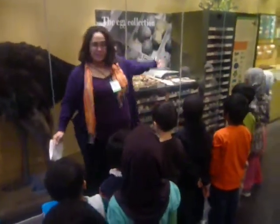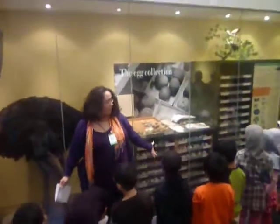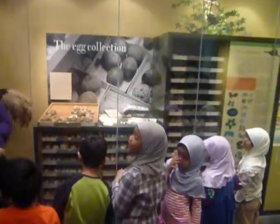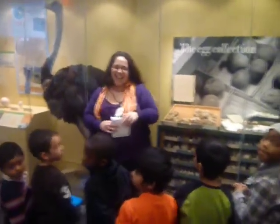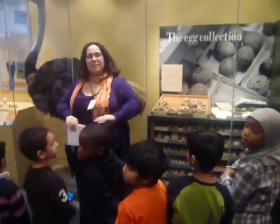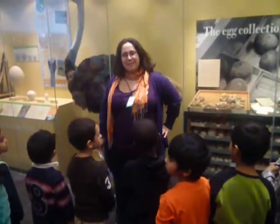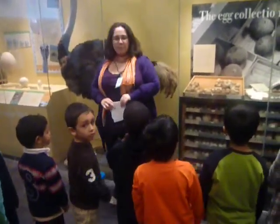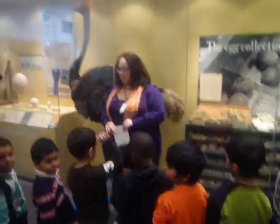Look here. Have you ever seen this many eggs in one place? No. Well, you have? Have you been here before? I knew it. I knew it. When she said she'd seen this many eggs in one place at the same time before, I knew she'd been here. How many of you have been here before? Raise your hands. Okay, good number of you.